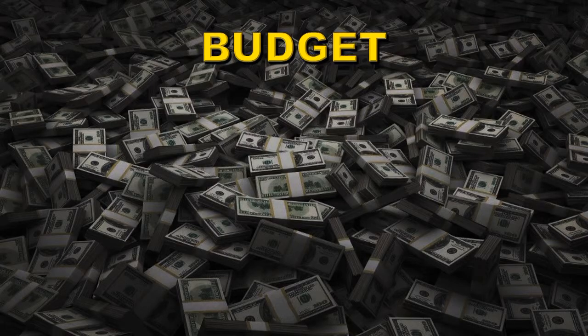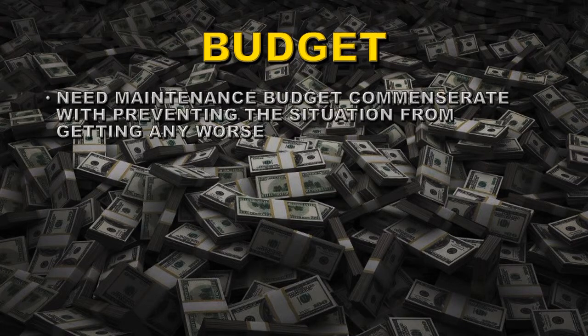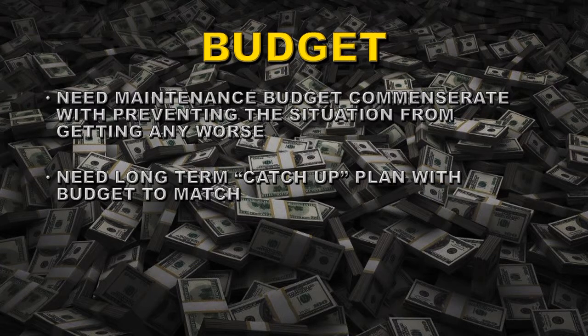Now the knotty problem of how much all of this is going to cost. We need first of all to put a maintenance budget in position that ensures that things don't get any worse. Then we need a long-term catch-up plan with the budget to match it. Now that requires thinking in terms of what the current problems are and what our future vision is. That's going from the as-is situation to the should-be situation. And we need, as a group, to decide what the should-be situation is going to be.